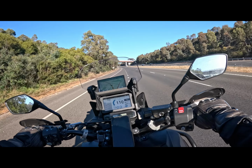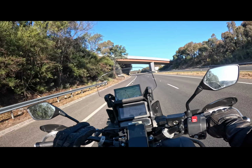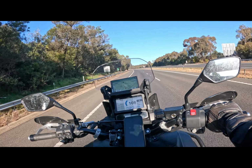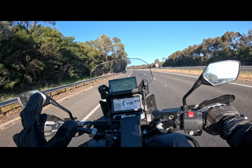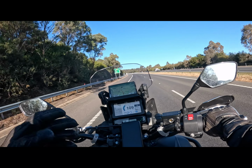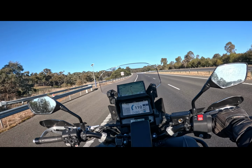Up into sixth, and the bike's sitting below 4,000 revs. Now, that is not a lot of revs for this bike really. What I can basically feel is the bike's just humming along. Now, if it was a cruiser, it'd be like the equivalent of sitting on 1,800 revs. It's just effortlessly riding along the highway.